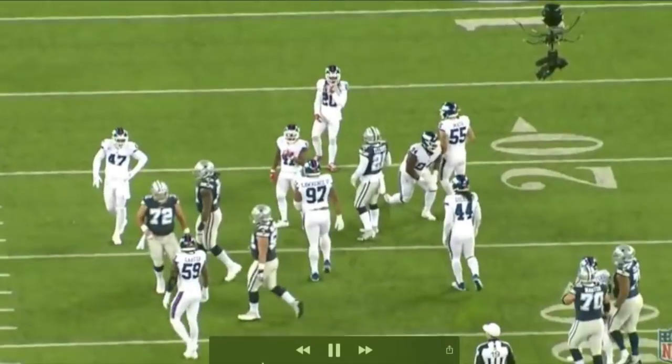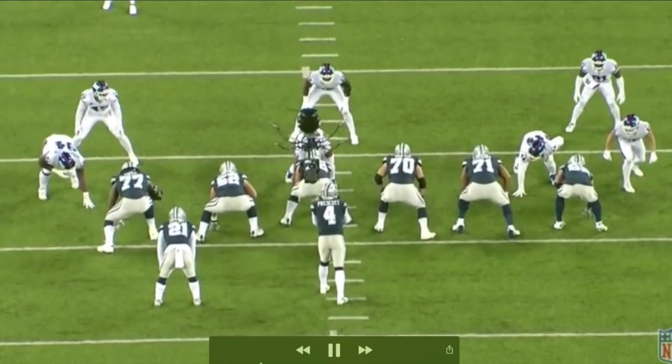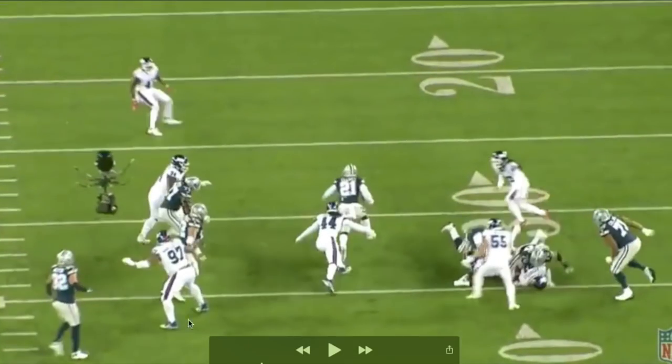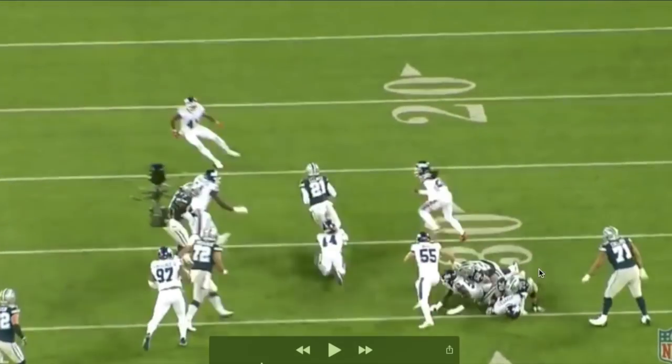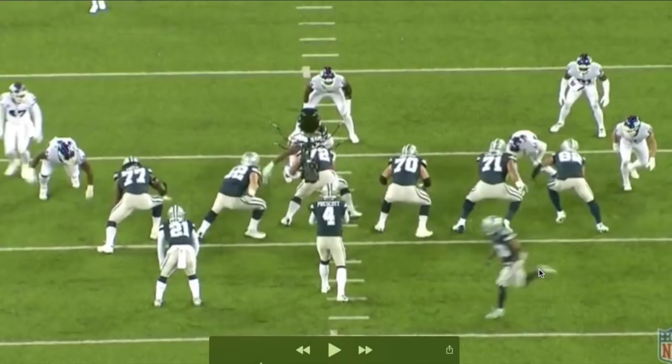Look at that, man. Ain't nothing like the beautiful sight of bodies on the ground. Connor Williams got people on the ground. We got Zach Martin with people on the ground. You can't beat that with a stick. And Zeke reading it all.